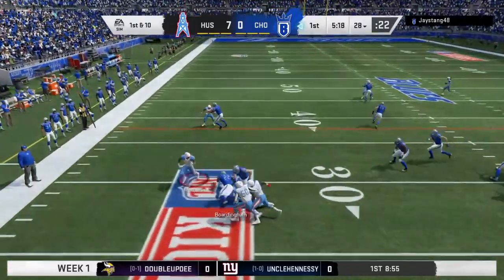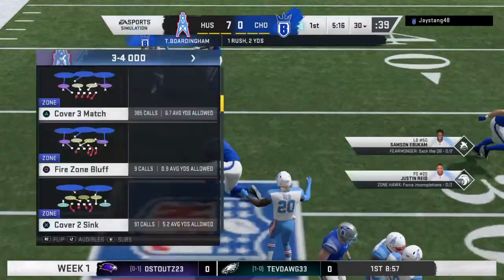Now a handoff here to his running back. They'll only get a couple up to about the 30.